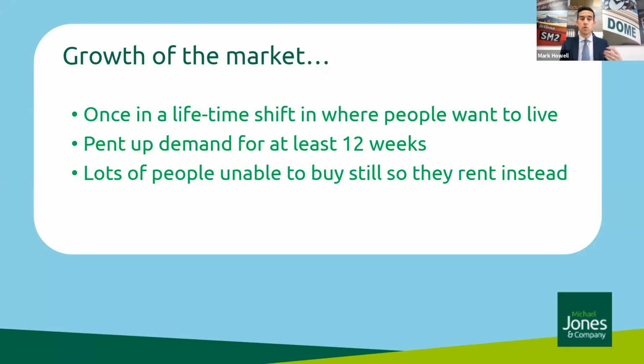And of course, there are still lots of people unable to buy. Buying is expensive. Banks are not really considering anything under 15% as a deposit. For first-time buyers, that's a lot of money to come up with, unless they've got help from parents, etc. It's a difficult amount to save, even for people that are more established. So we still have a large percentage of people in different areas who simply can't afford to buy, and it's becoming harder and harder in that respect.